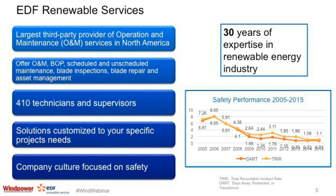A little bit about EDF Renewable Services. We bring to the industry about 30 years of company experience in renewable energy. We are the largest third-party provider of operation and maintenance services in North America, and we offer operations and maintenance, balance of plant, scheduled and unscheduled maintenance, blade inspections, blade repair, and asset management services. We currently have approximately 410 technicians and supervisors in the field, and we provide solutions that are customized to your specific project's needs.